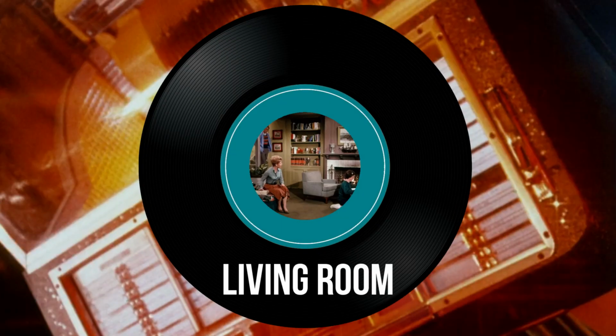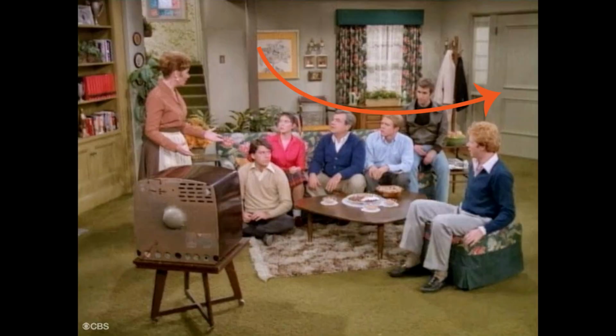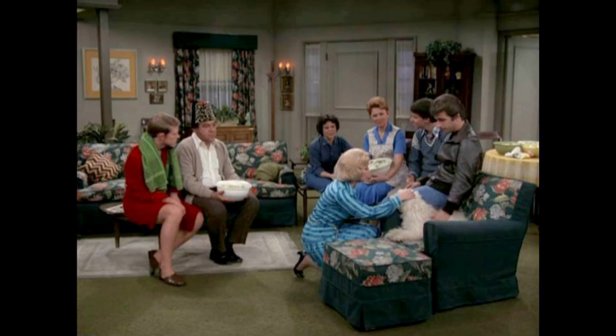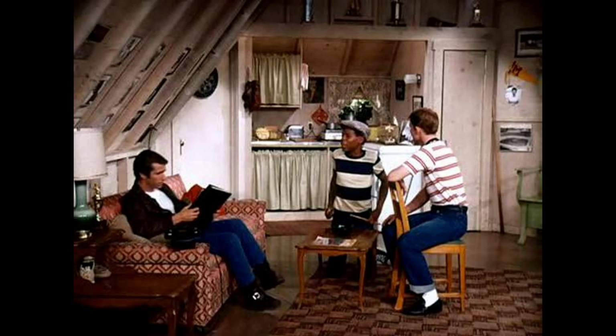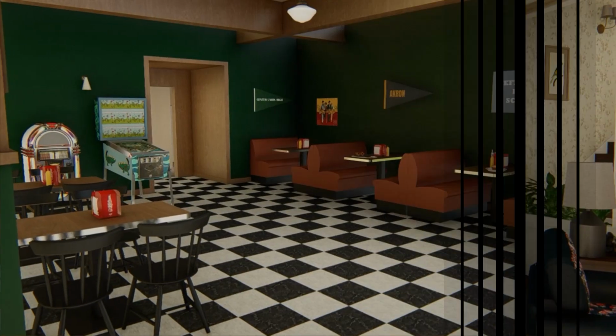Now let's move on to the living room. Early in this series, the living room looked like this, with the entrance on this side. Later, it would switch to the opposite side, along with some other changes. In a future episode, I'll be making a tour of that version of the home too, along with Fonzie's apartment. Today, you'll get tours of this earlier home as well as Arnold's drive-in.